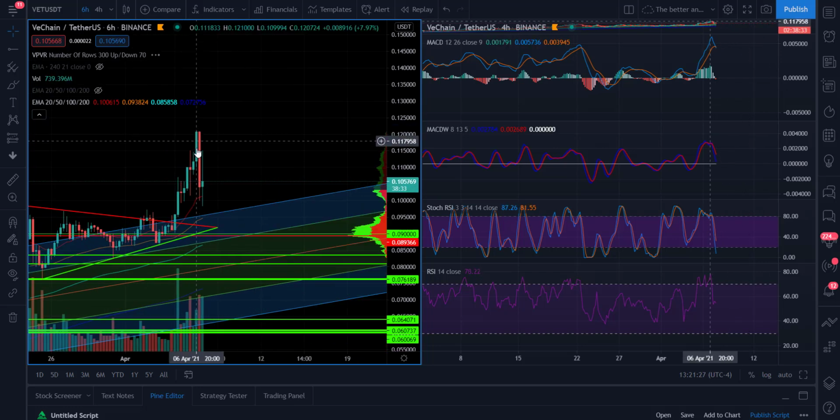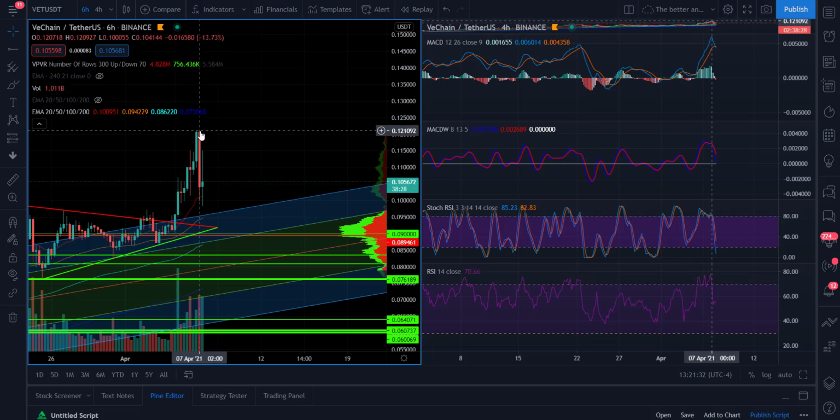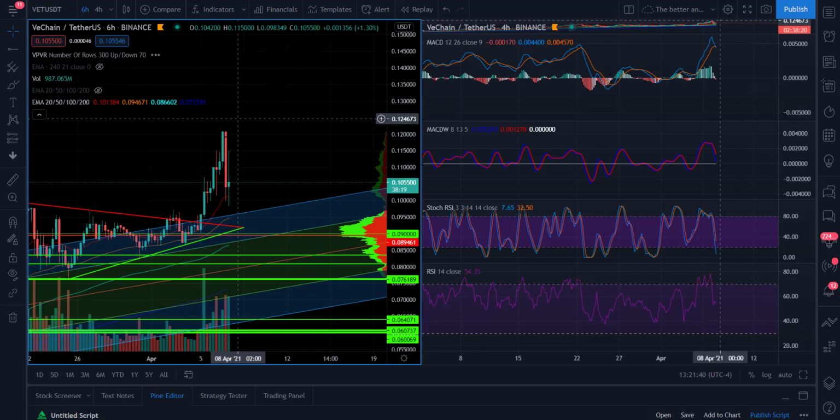So what a bearish engulfing candle is, basically, is when you're having an impulse up, having bullish candles, and then you get a red candle that engulfs the previous green candle. That's known as a bearish engulfing candle. Typically a very bearish sign, obviously.